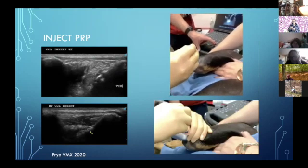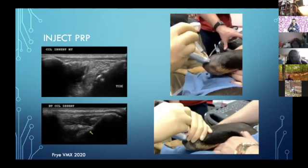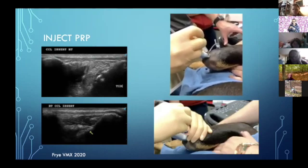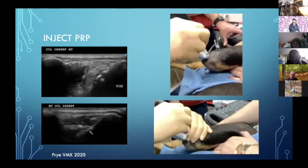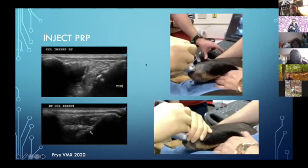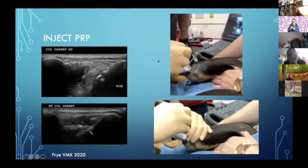And then once we know exactly where we are, we introduce this needle into the joint. The analogy I've often been told is it's sort of like shooting a gun. You line everything up and you go straight down over the edge of your ultrasound so that you catch the needle exactly as it goes into the joint. And then we pull back to make sure that we're in the joint. We're looking for joint fluid to come up into our syringe. So that's the yellow fluid you're seeing.